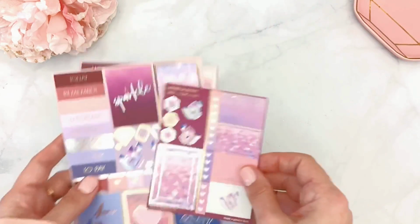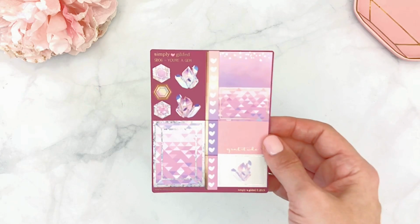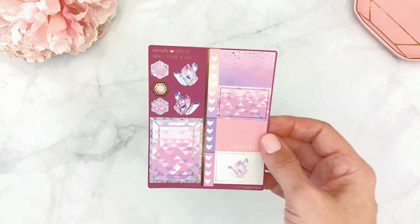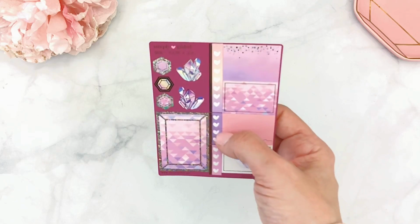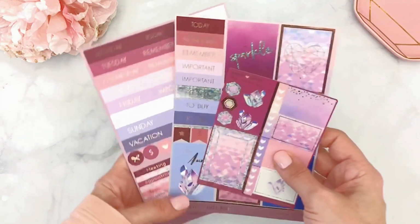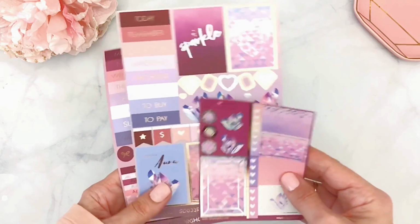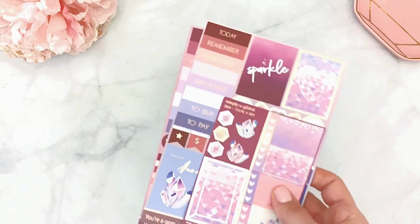And then we also get an additional 3rd little sheet, which has 1 more full box, and then we have 4 half boxes, more deco, and more of this little list, little checkers. They're not flags, but they have the same function. So you get all this included. Now, if you shop for stickers, you know how much kits like this cost. So I think it's an amazing value already.